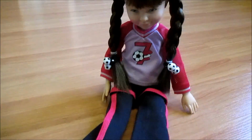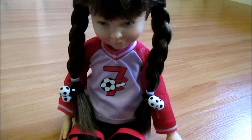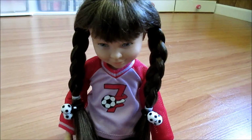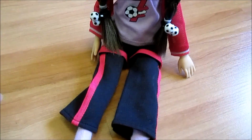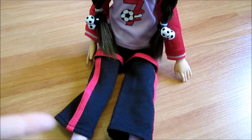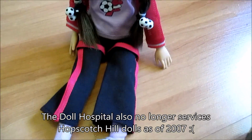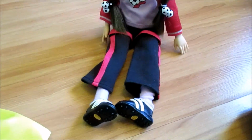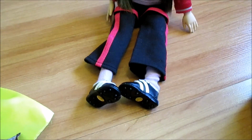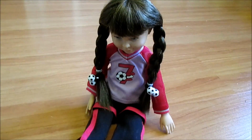Yay! Now, she has really loose knees and hip joints, but after doing a lot of extensive research, I still am not really confident in how to restring this. I don't even know if you can, because it looks like the doll hospital only offered a head reattachment or a whole body change. So I'm not really sure what the deal with that is. But if I do end up restringing her legs, I will let you guys know. She sits on display anyway, so it's not a huge deal.